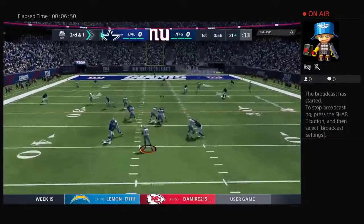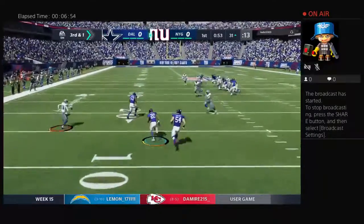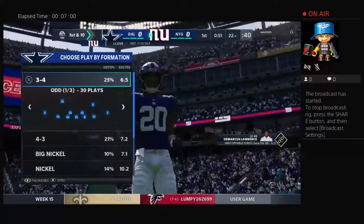They'll look to throw for it on 3rd and 1. Into heavy traffic, and it's intercepted. Pitch by Julian Love. And this one will be brought back to the 22.